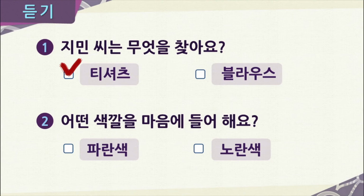Now our next question, question number 2 asks, 어떤 색깔을 마음에 들어 해요? Or, what color does she like? Our answer choices here are 파란색, blue, or 노란색, yellow. So, do you remember what color she likes? Right, she likes the color yellow, so the correct answer would be 노란색. Excellent.